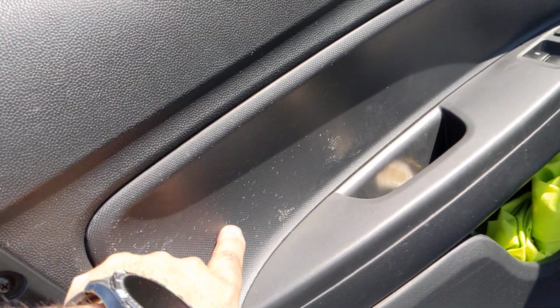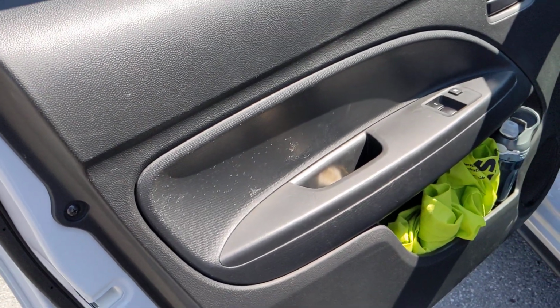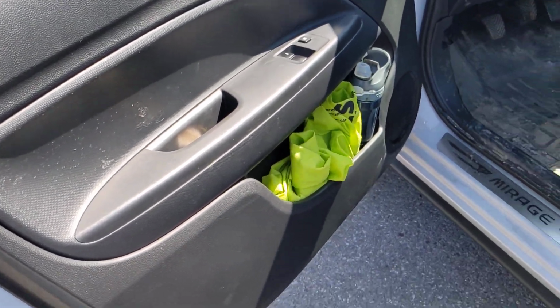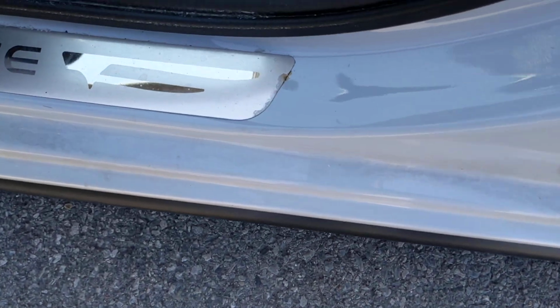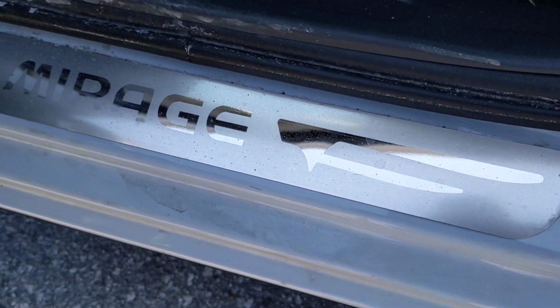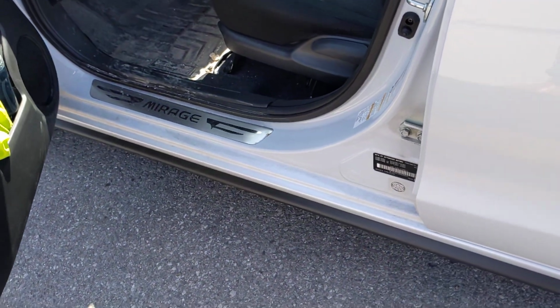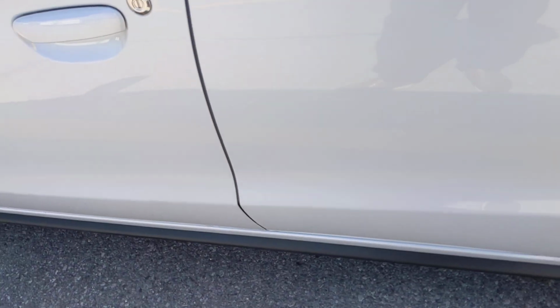The little knocks on the door panel from the seatbelt are getting more pronounced with use. These door sills, you can see, are starting to rust. Well, that's what you get for buying something from China, AliExpress, or Amazon, or I don't even remember where I got them.